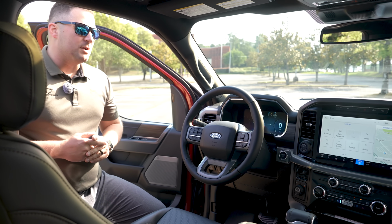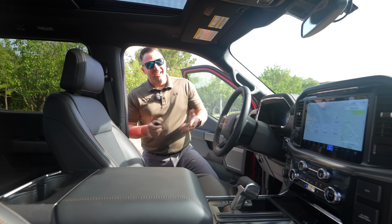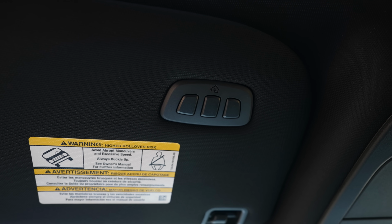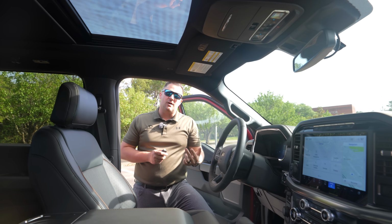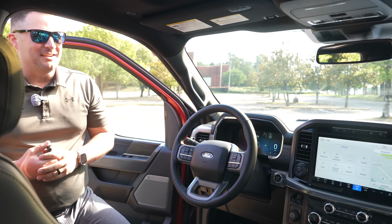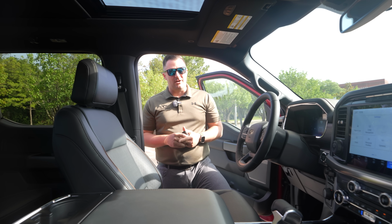Now, the last thing I want to talk about, and some people absolutely have to have this option, and some people are like, I don't give a crap if it's on there, is this. This is the universal garage door opener, and it basically allows you to get rid of your garage door opener and program everything into the truck itself. Me, I've got that in my vehicle, and I've never set it up, so I just keep using the normal one. So once again, some people absolutely have got to have it. Some people just don't really care either way.